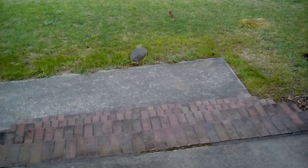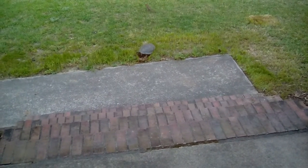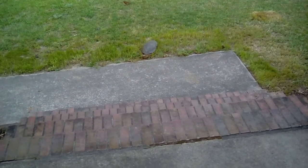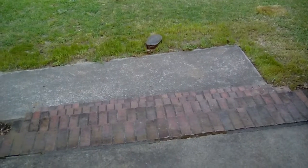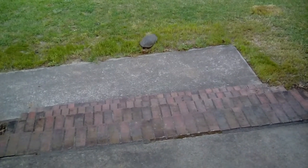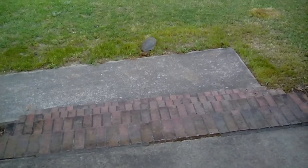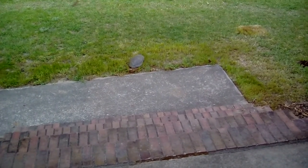It'll probably be doing that for like a day. It's going to take forever for that turtle to get a hole in there deep enough to lay eggs. But I don't even know how it's doing it. That ground is hard as a rock. My grass don't even grow good right there. But it's doing a nice little dance. See it? Watch. Come out. Two step.